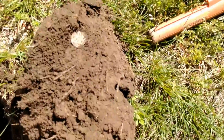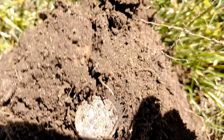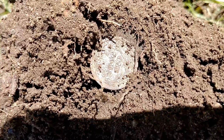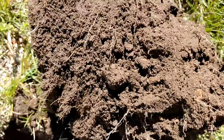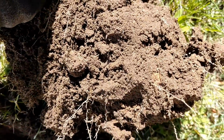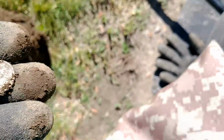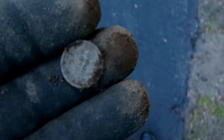Could be a barber. Could be a seated. It's probably a barber. Have a look. I haven't turned it over yet, so I don't know. There he is. One dime. And I don't know if you can see it there, but there is a D at the base of the dime. So it is another D Denver dime. All right, haven't looked at the front side yet. Let's go over into the shade. Whew. There we go.